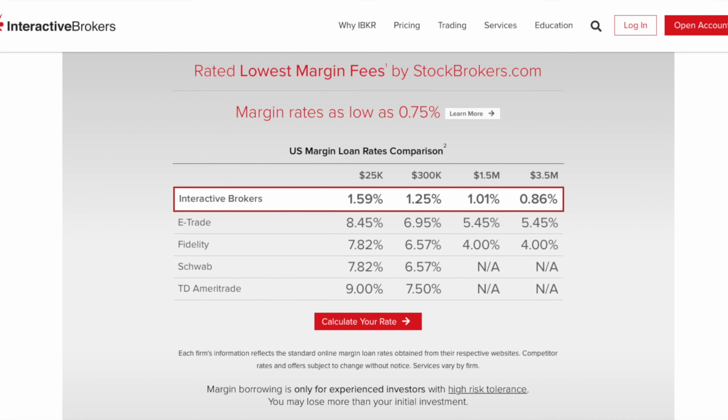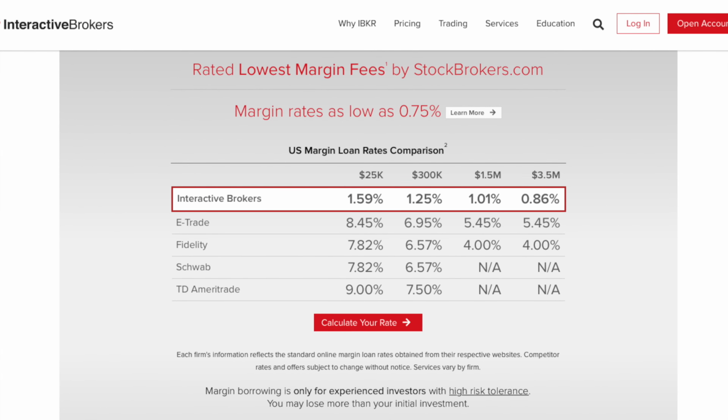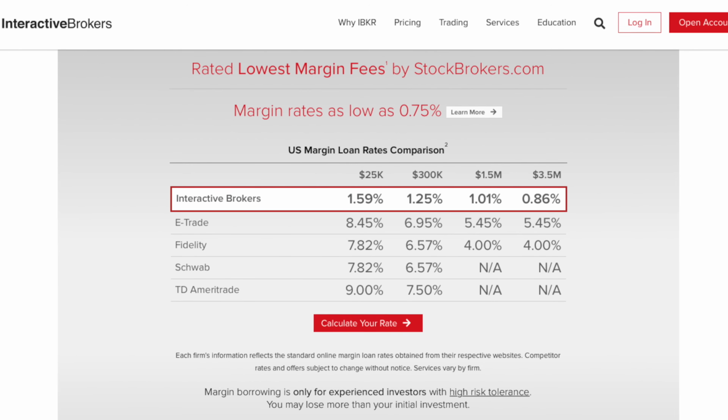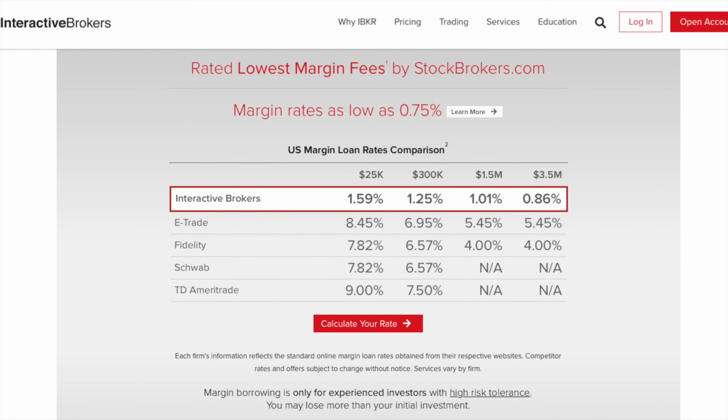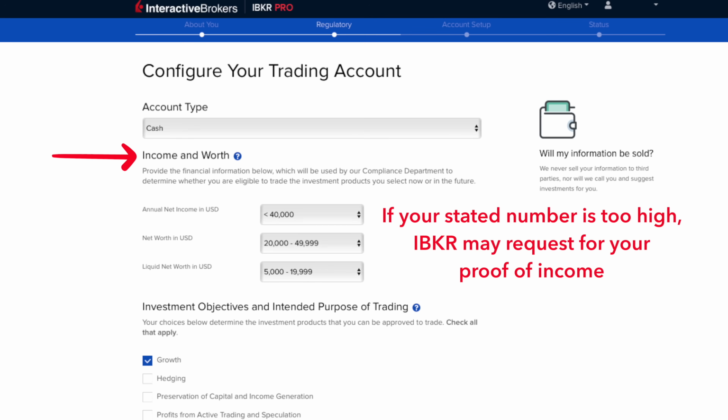And in case you are wondering and you are an active trader, Interactive Brokers does offer the lowest margin financing rate in the industry, starting from 1.5% onwards. Anyways, you can always upgrade your account to margin later. So for now, just start with cash account, which is what I'm using. Income and worth, fill in accordingly. Just make sure your net worth is more than your liquid net worth. If not, you can just copy the way I fill it. No one will check the numbers, so it is okay to simply choose one here.